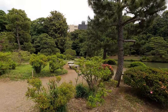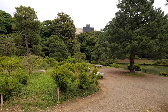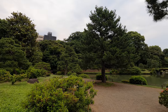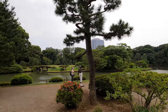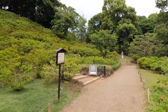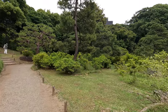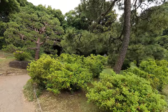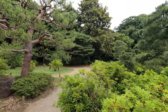In this garden, they tried to restrict the high buildings around it a little bit. In some spaces you can see them, but some are also well covered by trees. It's a nice contrast to Hamarikyu, where you have these high-rise buildings all around the garden.